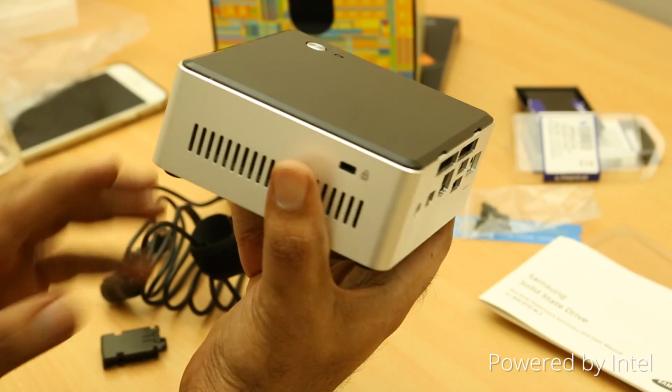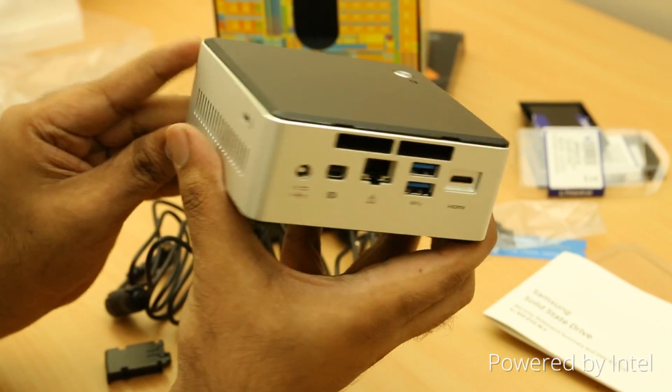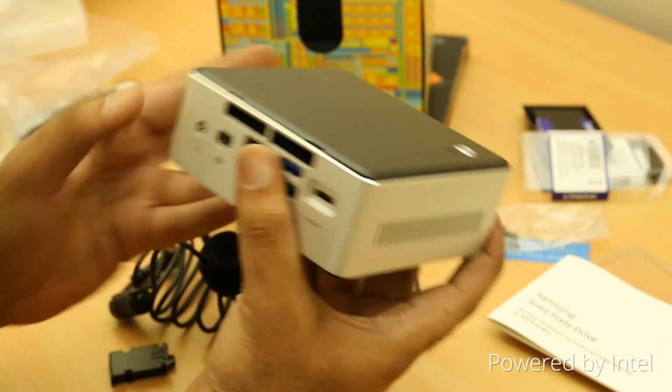It's available in various configurations. This is the i5 configuration. And as I told you before, the price is about $350.